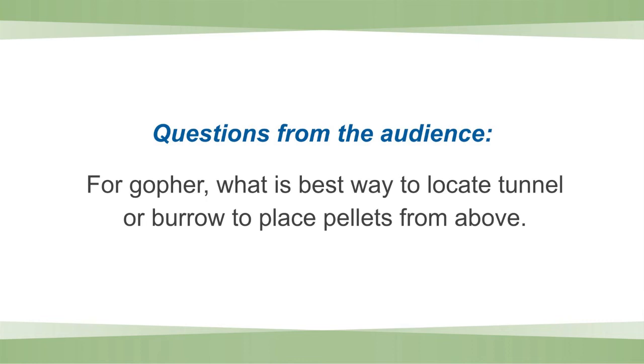Of course, we have no way of knowing exactly which burrow system is one from another out there, so it's a best guess. You're just kind of guessing. It looks like all of these mounds are associated with one gopher, so I'm going to apply 2 or 3 times within this area and then move on.